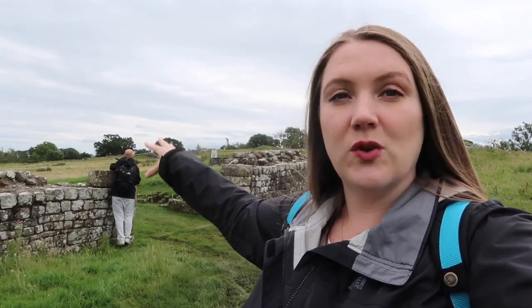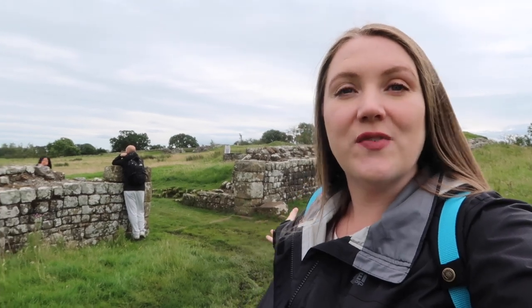And then here, behind it, there's a whole large grassy area that still has a bunch of little foundations left in it. This is where the families of the soldiers, and the soldiers, would have actually lived. That's really interesting. As you can see, Little Man and Mister have already started exploring it, so I'm going to go join them. But I just wanted to tell you guys about that.